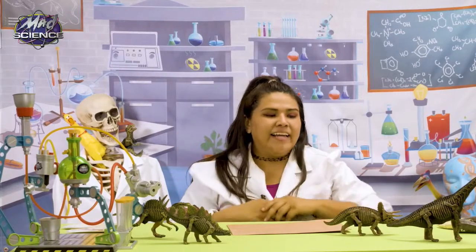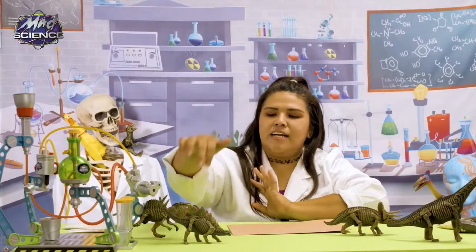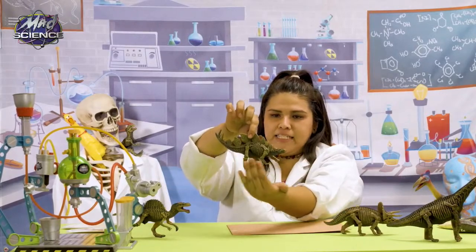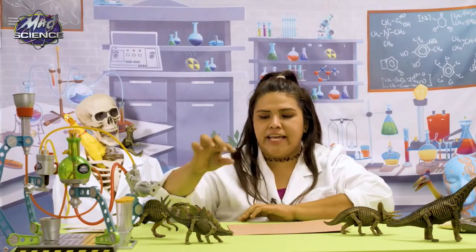So now that we know what dinosaurs may have looked like on the outside, let's take a look on the inside. Right here in front of me, I have some of my little dinosaur friends that are already revealing their nice little skeletons. If you could see here, we have a nice little skeleton showing you the inside of what a dinosaur may have looked like.